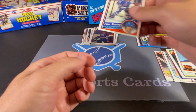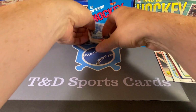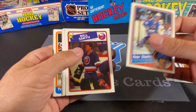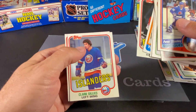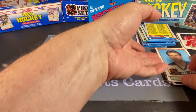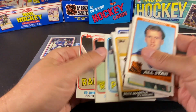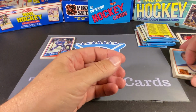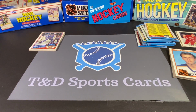That's a nice card. All right, so that was a pretty good pack again there. These are always fun. I love going through these because you get a nice mix of cards as we did again here. Got a bunch of some '86s and some '81s and a ton of '89s. But as I said, this was fun.